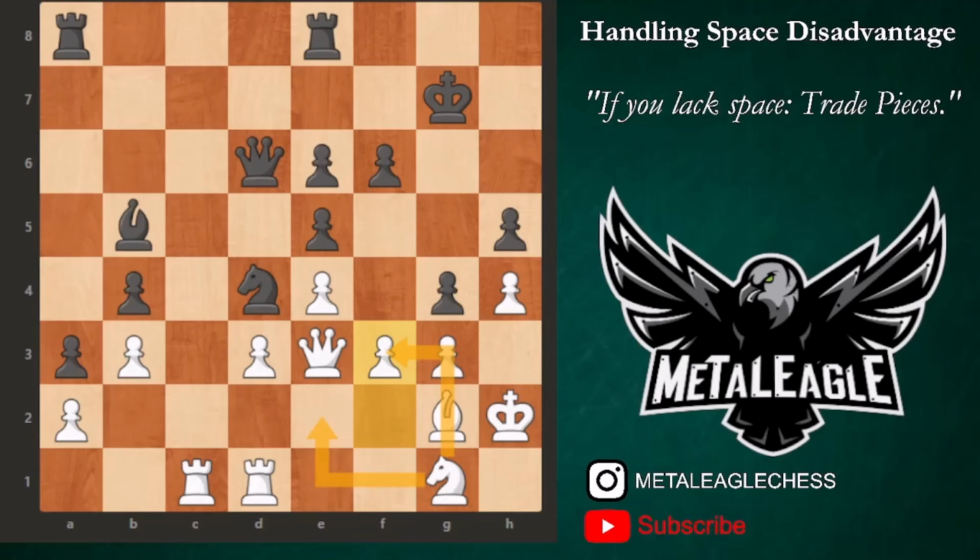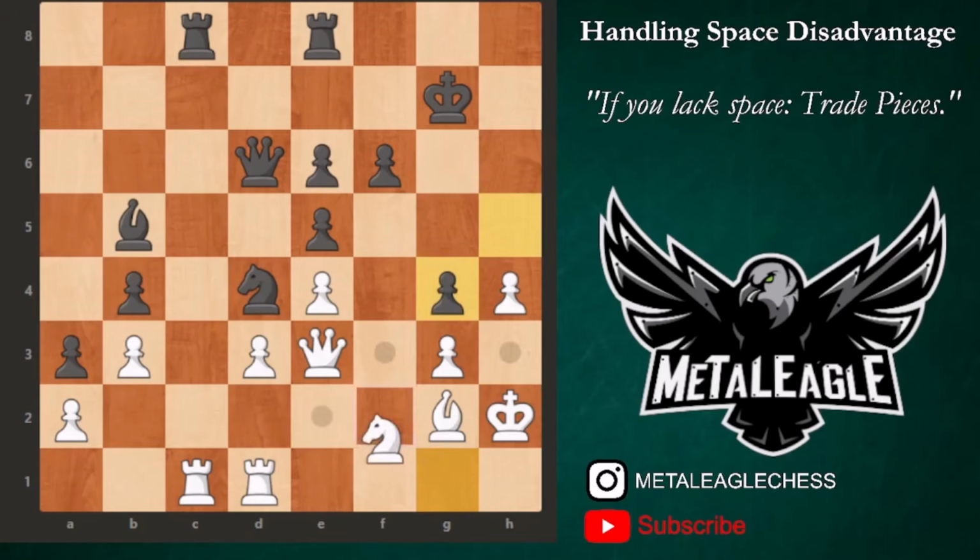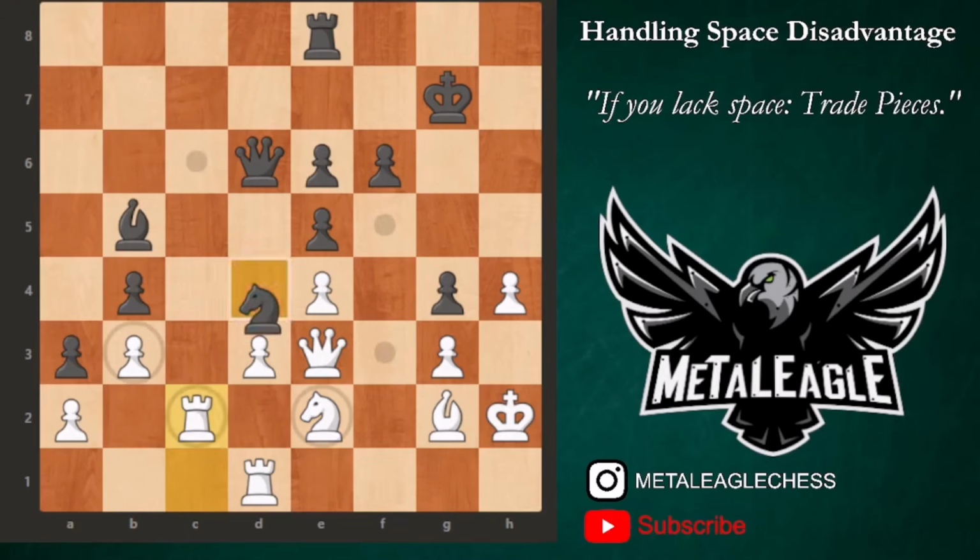Now, rook a to c8 has been played by Black, and f takes g4, h takes g4, and knight to e2, challenging this knight right there because we lack space. We need to exchange pawns and pieces. Okay, another attempt to exchange that strong d4 knight. Then rook to c2, played by Black. Rook takes c2, knight takes c2.